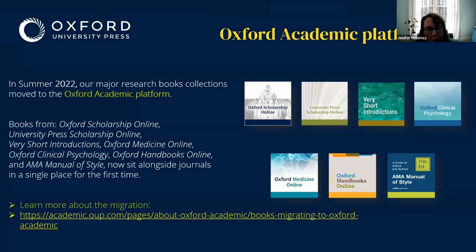And I just wanted to highlight that last summer we had a huge platform migration. Our major research books collection moved to Oxford Academic Platform. So I have a couple of the research book collections highlighted on the slide. They include our Oxford Scholarship Online, our very short introduction, Oxford Medicine Online, and AMA Manual of Style, as well as Oxford Handbooks Online. So what this did was put over 40,000 books that contain over 480,000 chapters all in one place with our over 500 journals titles.